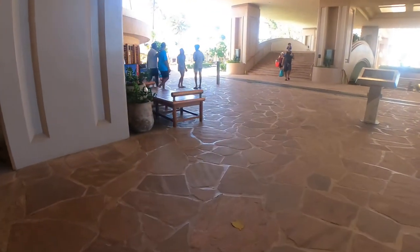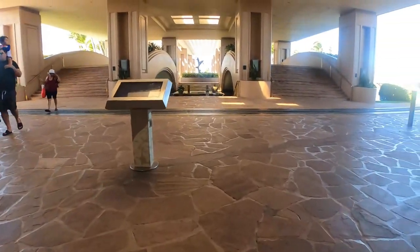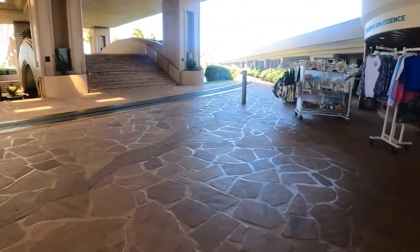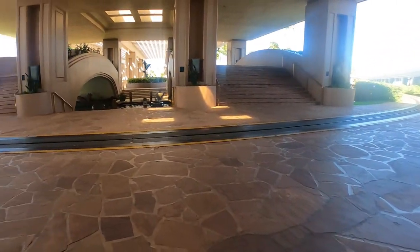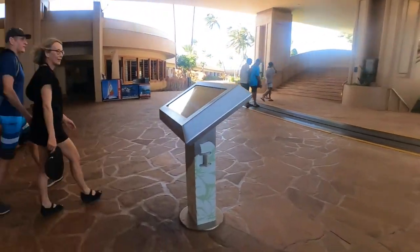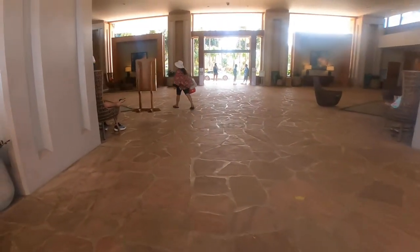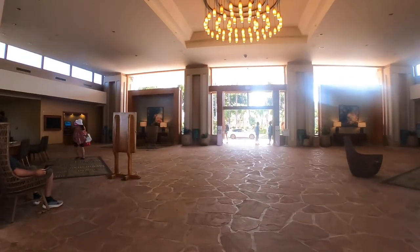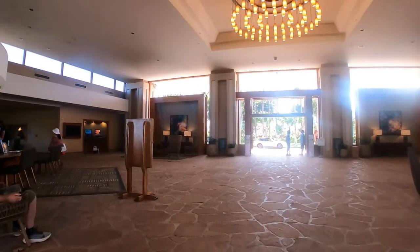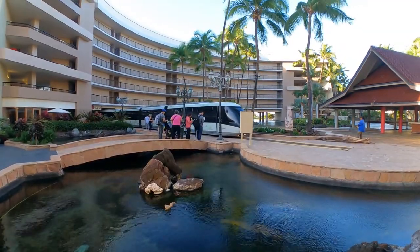When they call this place Waikoloa Village, it is truly that because it is enormous. In addition to the atrium area, which you are seeing here, it has 3 large hotel buildings. In fact, the whole area is so big that they provide a tram to get from one side to the other.